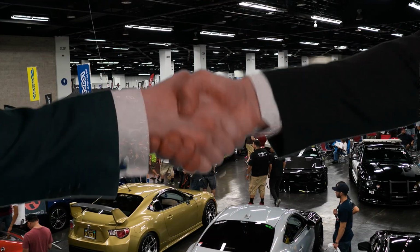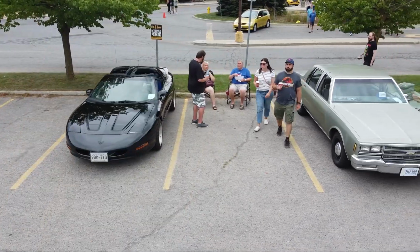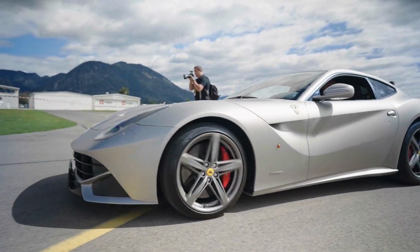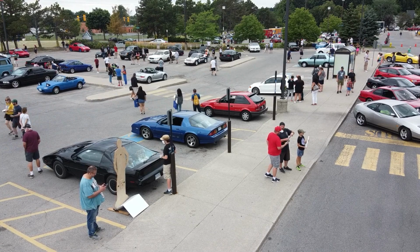For example, some clubs have partnerships with insurance companies that offer discounts of up to 15% off on premiums for club members. In addition to the financial benefits, joining a car club can be a great way to connect with others who share your love of cars. You can attend events and meetups where you can socialize and talk about your experiences on the road. You can make new friends and expand your network. Joining a car club can be an invaluable resource for sports car owners. Not only can you save money on insurance premiums, but you can also enjoy the social benefits of being part of a community of fellow car enthusiasts.